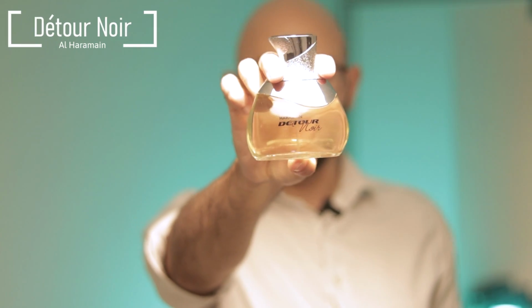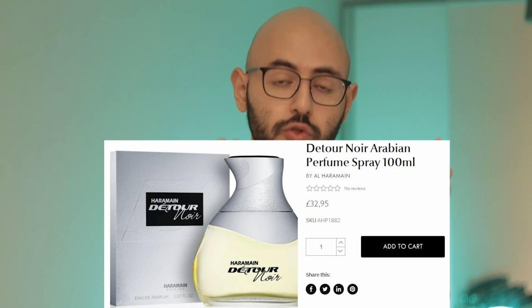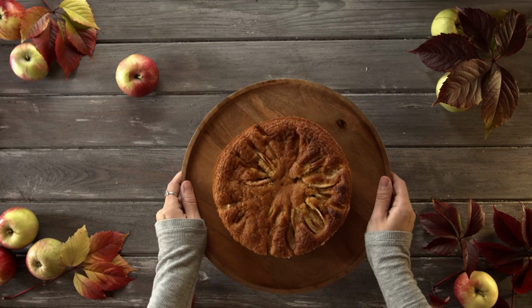Al Haramain's Detour Noir. This is a clone fragrance of Parfum de Marly's Layton, and I say it gets the scent profile extremely close, but not necessarily the texture, the thickness of Layton. However, if you bear that in mind and you still take into account the price difference, this smells extremely luxurious. It really does smell like you're getting a niche fragrance for an eighth of the price, and it's still extremely long lasting as well. So if you want that fresher, balanced, apple pie, vanilla, floral scent DNA that is iconic from Layton, this is an excellent clone. This is a 10 out of 10 clone in my opinion.